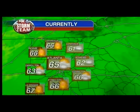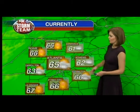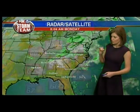Let's start with our current temperature map, 60s, and that's happened pretty quickly. You know, in the grand scheme of things, we've had to talk about fog this morning. We have to talk about a small chance of showers today, but most of this day is going to be pretty beautiful. We have plenty of sunshine in most areas. That's brought you up to 65 in Atlanta, 67 in LaGrange, but fog still trying to fight through near Gainesville and Athens, so it's running just a little bit cooler there, in the low 60s.